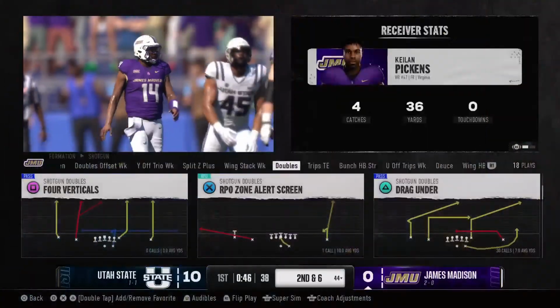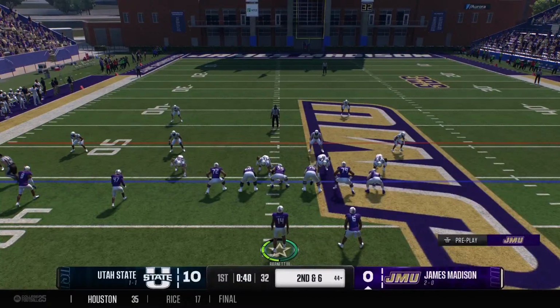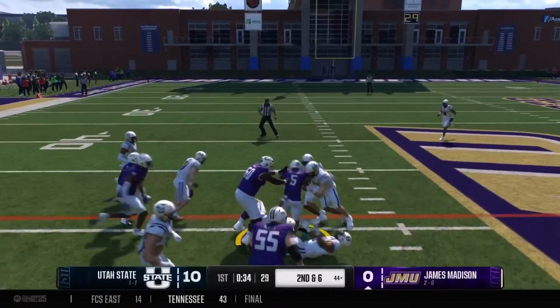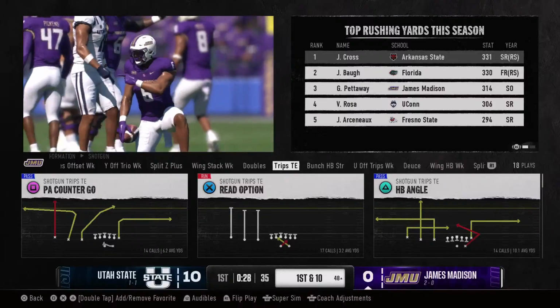It's complete. They stop him almost immediately. Short gain there, and still a little ground covered to pick up the first. Trying to get a rhythm in the passing game now on second down. They're going to run it. They get him on the ground, but not before he gets enough for the first down.